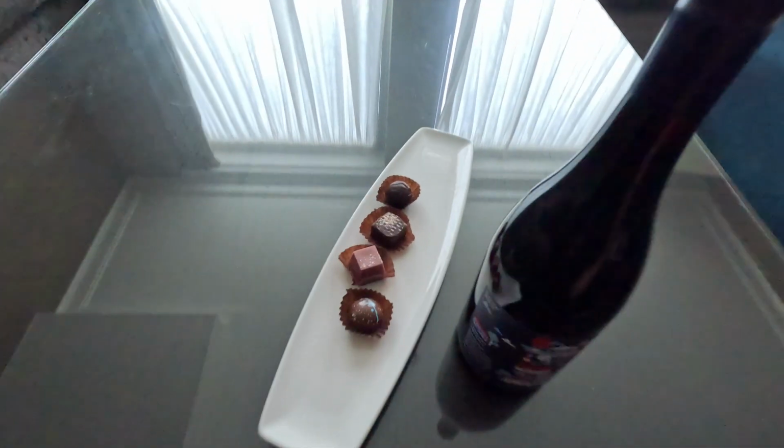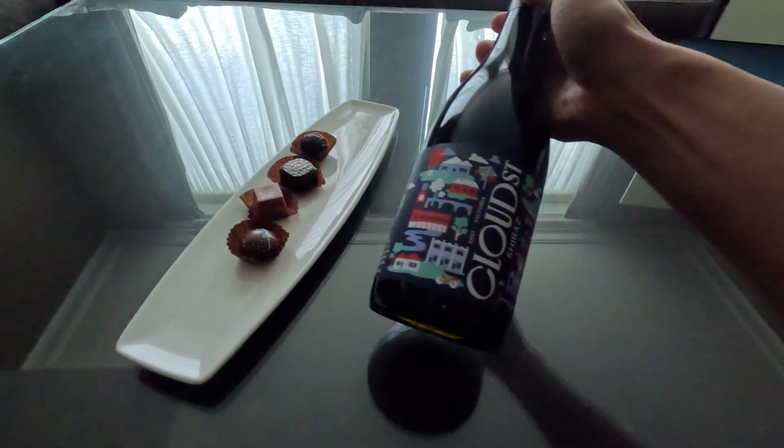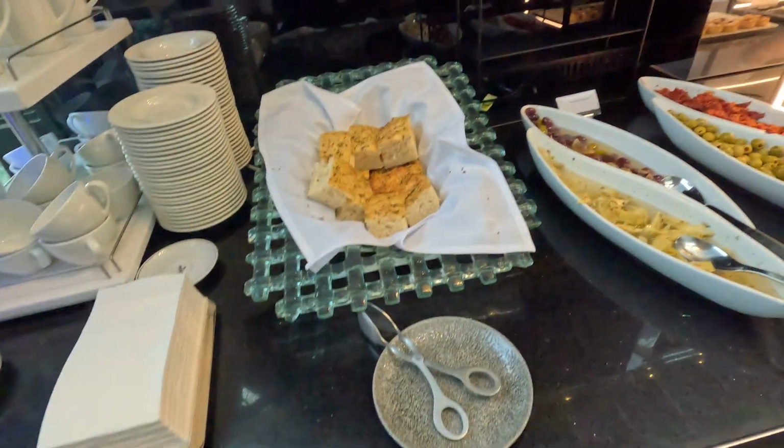I'm going to happy hour now. Before I go to happy hour, there's a welcome gift: chocolate and bottles of Shiraz. The packaging looks very nice. I am starving. Sean is still not here yet, so I'm going to the lounge without him first.